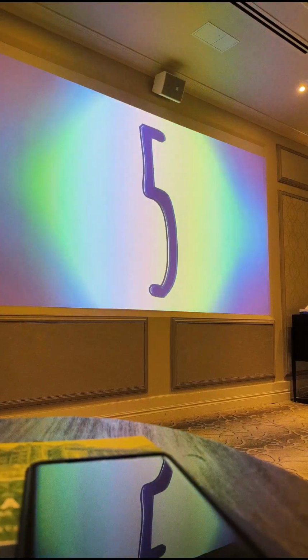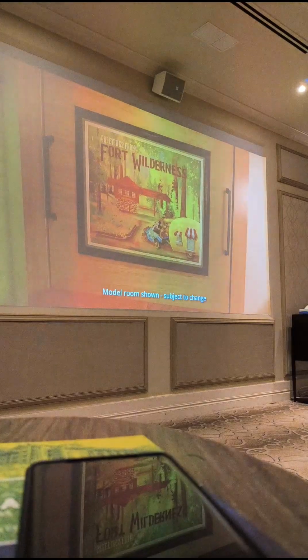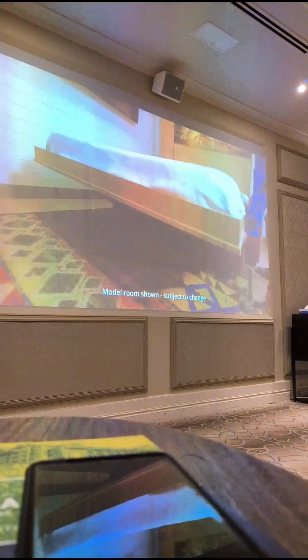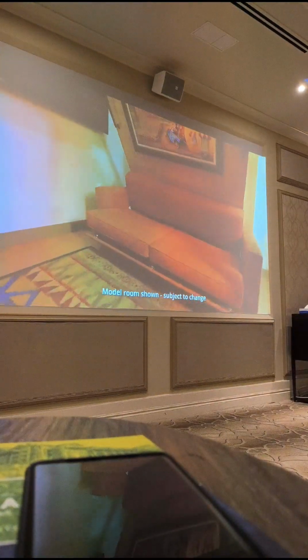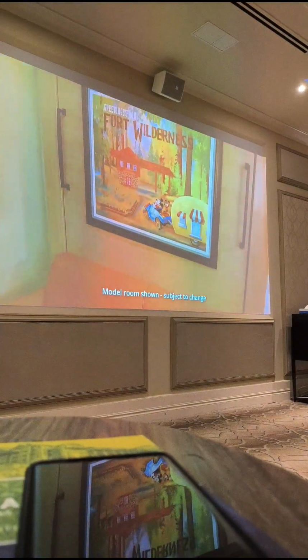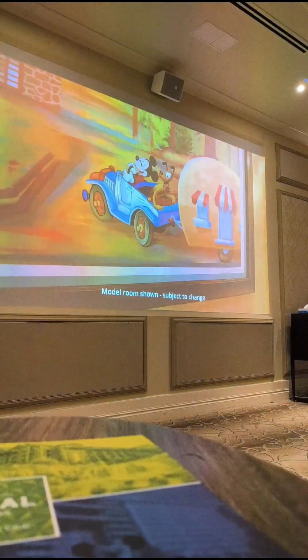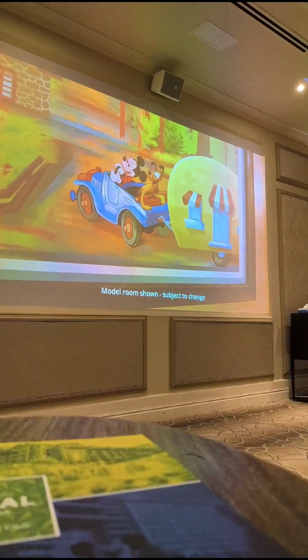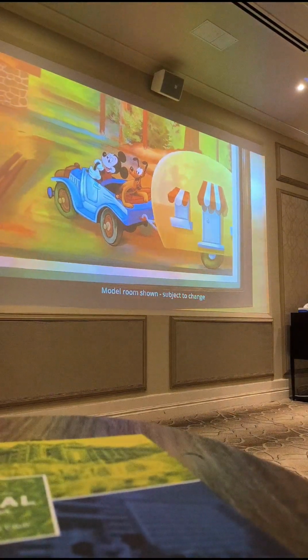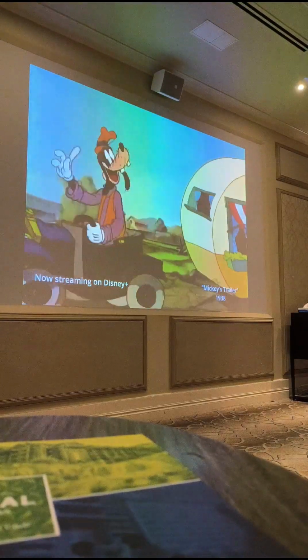Number 5, Mickey's Trailer. Inspired by vintage promotional posters for U.S. national parks, the custom art on the outside of a bed that cleverly folds over the living room sofa finds Mickey Mouse and his pal Pluto arriving at Disney's Fort Wilderness Resort with a trailer in tow. If that car and trailer look familiar, you may recognize them from the 1938 animated short Mickey's Trailer.